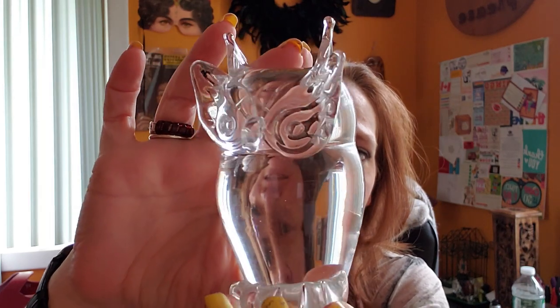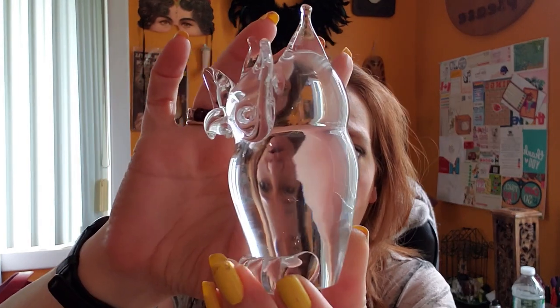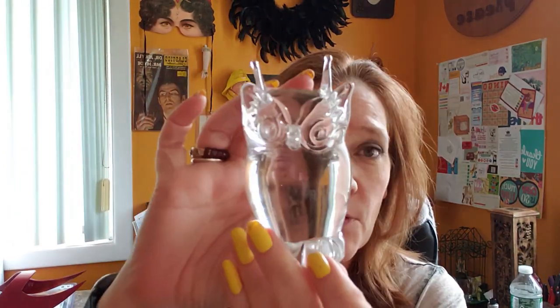This is an ENR crystal, or Ealing and Reese, I'm probably saying that wrong. Crystal, highly, highly polished. Look at how smooth that is. It's about this big. So that was one of the first things I picked up.